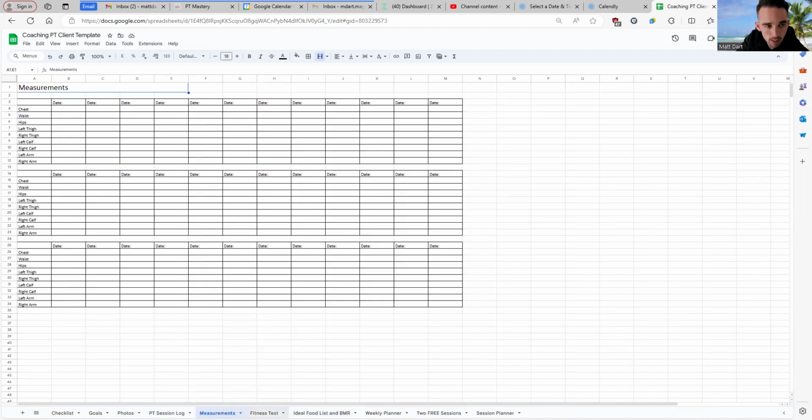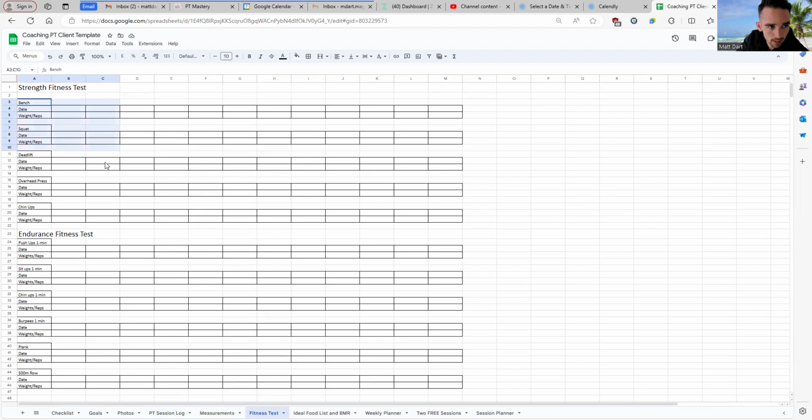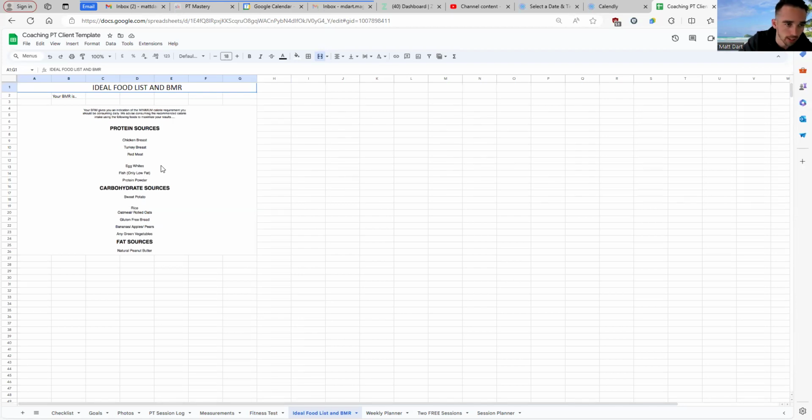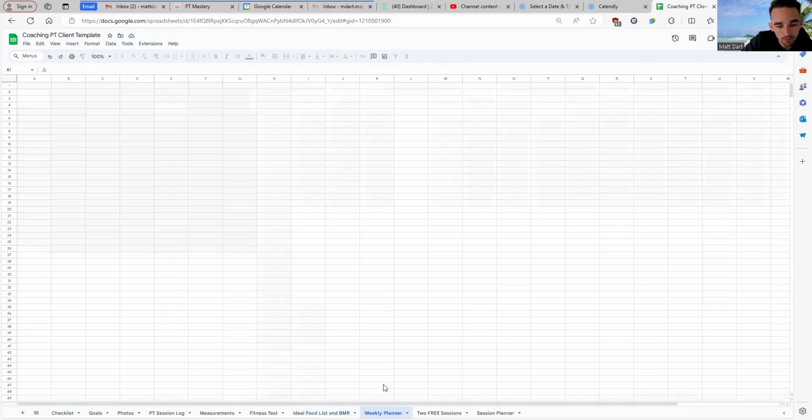Spot for measurements, spot for fitness testing, as you can see here. So you've got strength fitness test, which is your bench, squat, deadlift, etc. Or you've got endurance fitness test, you've got plank, 500-meter row, how many push-ups they can do in a minute, etc. Ideal food list and BMR. So you've got an example of an ideal food list, so different carbs, proteins, and you work out that BMR, you put that in there.